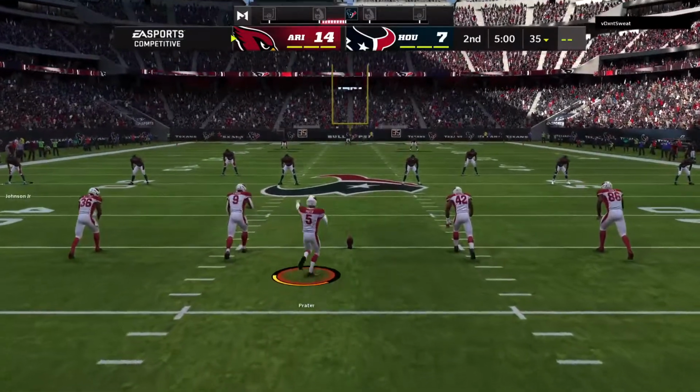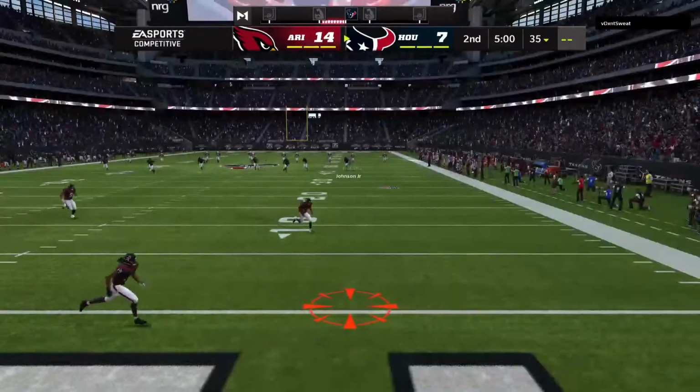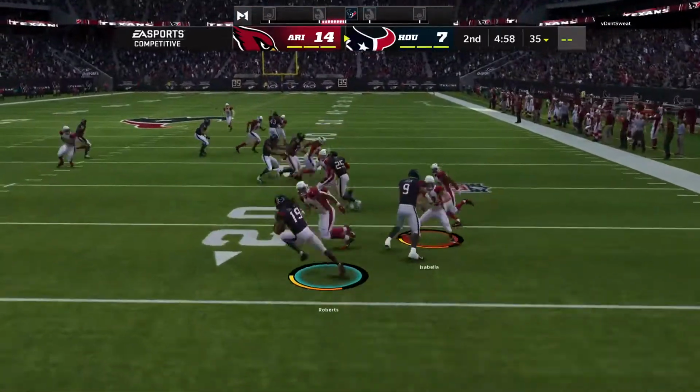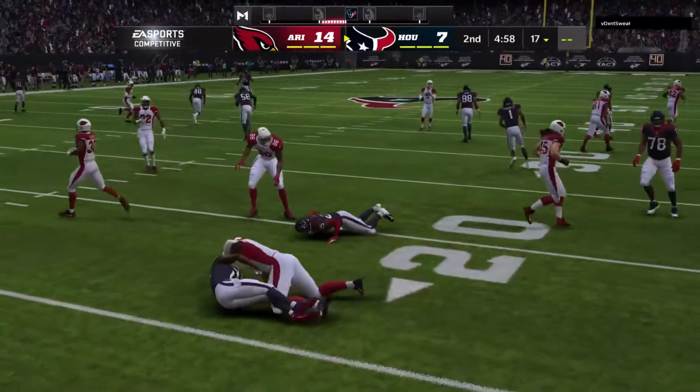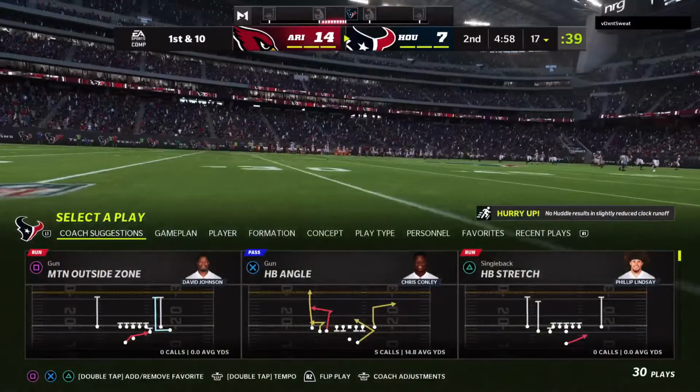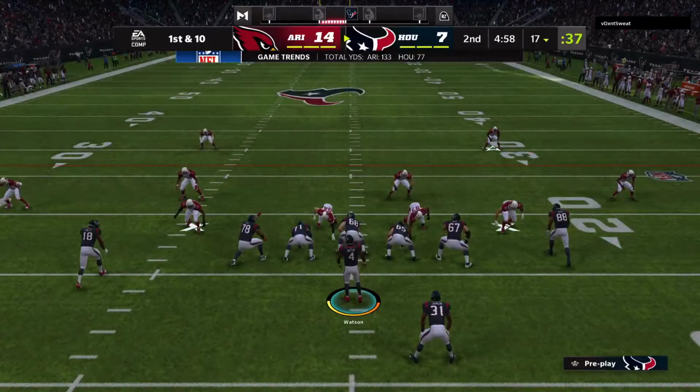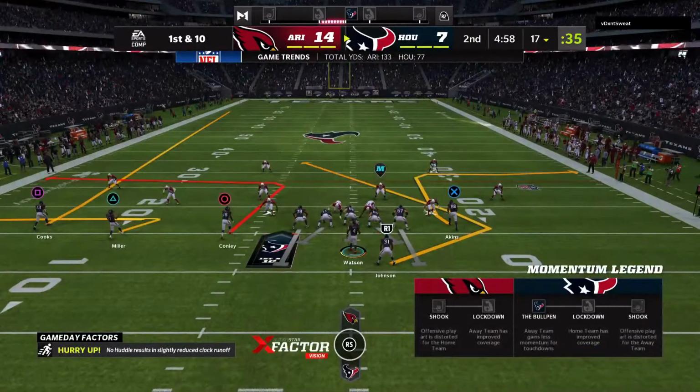Here's Prater now set to kick it away. Here's the all-pro returner from 2018, Andre Roberts. And no chance to get away as they'll get him down at about the 17-yard line. The Texans offense ready to go here for their next drive.